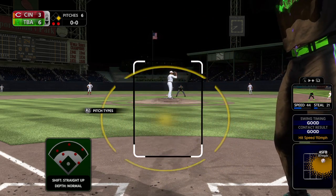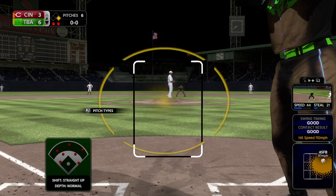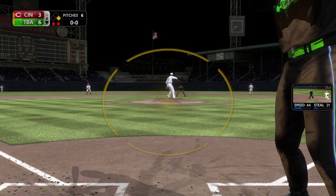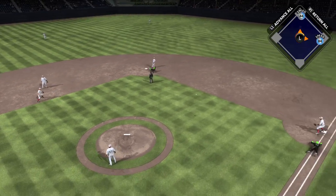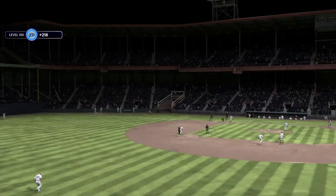Ken Griffey Jr. He's set, and the pitch. Softly hit out to short. And the throw just does beat him at the bag.